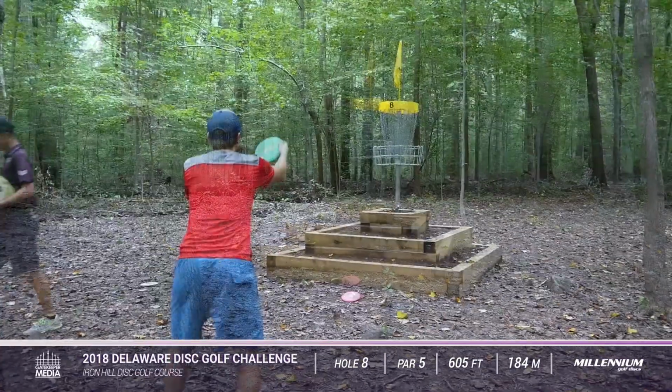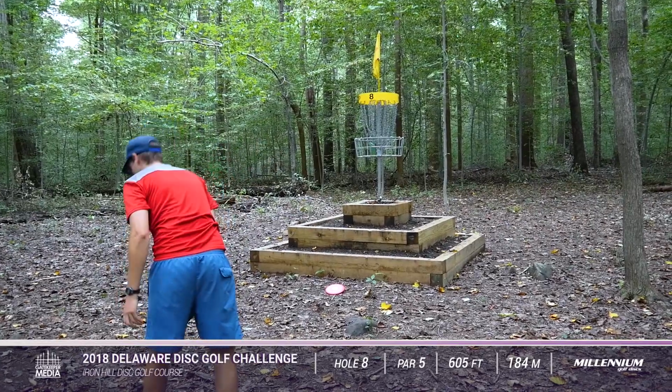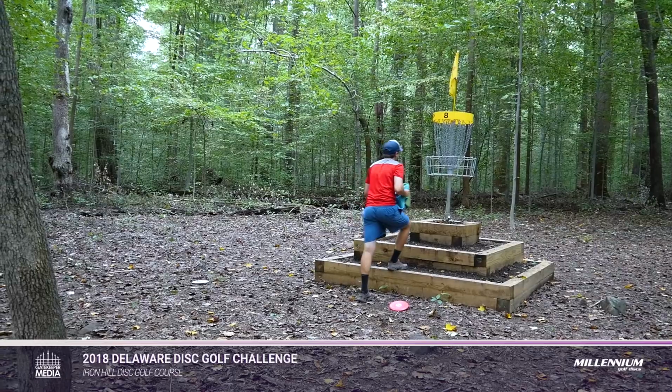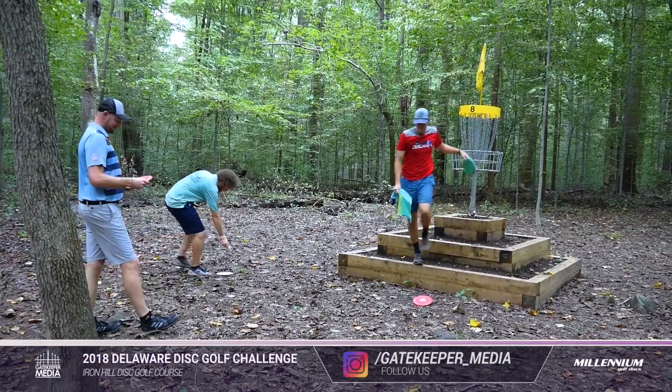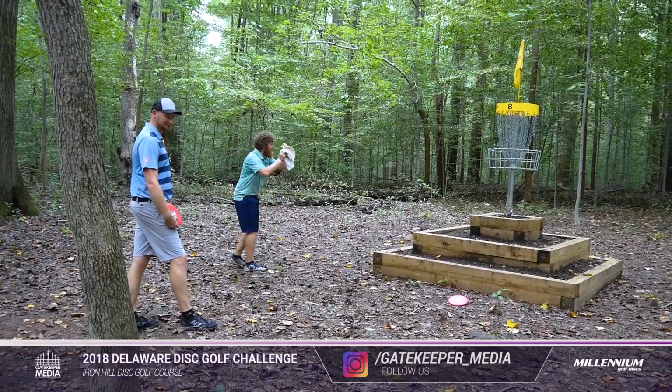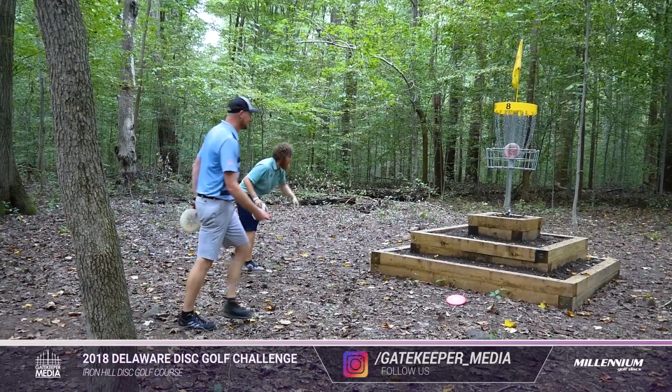It's a good putt from Rick there. He's able to get that. The rest of these guys should be able to clean up here, 'cause I love this hole. I love the look of it. Slightly raised basket. This course is a very beautiful course. Absolutely, yeah. This is a pretty green here.